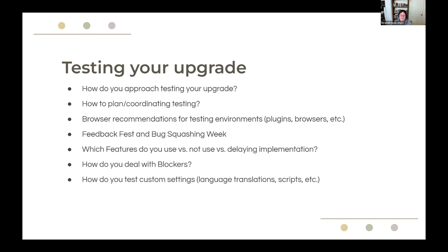So yeah, deciding when you're going to use it, if you're going to use it at all, and delaying implementation. So these are all factors that you want to consider when you're looking at your fixes or your new shiny things that people are excited about.